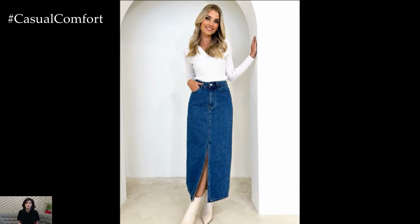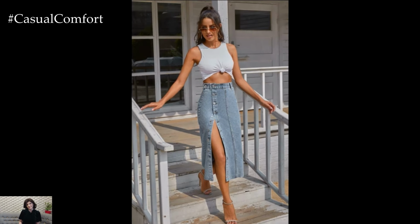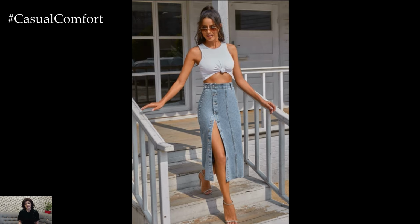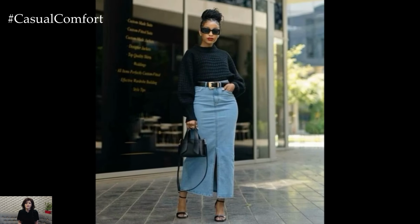Imagine pairing it with a sleek turtleneck for autumn or a light blouse for those warmer days. With endless possibilities for styling, the Denim Midi skirt is truly the unsung hero of modern fashion.